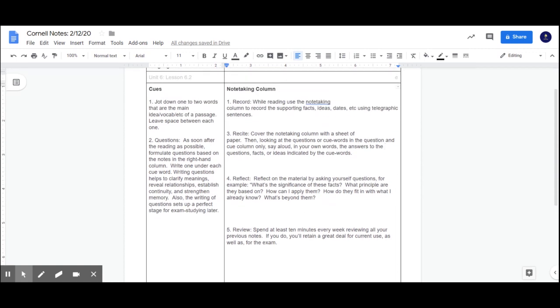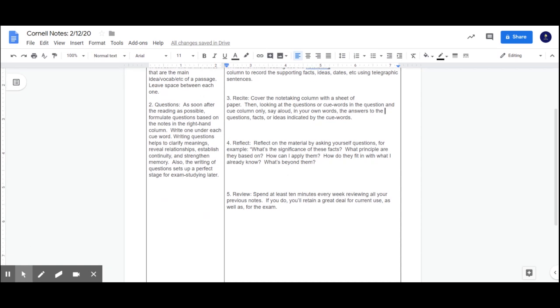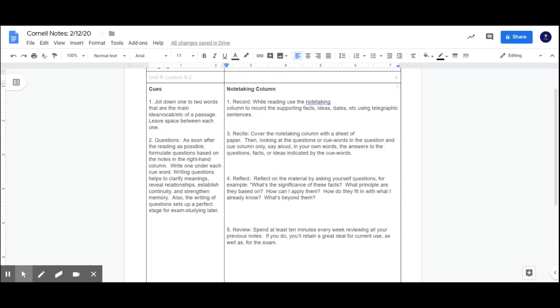For the cues column, it says to jot down 1 or 2 words that are the main idea of a passage. Leave space between each one. And then it says questions. As soon after the reading as possible, formulate questions based on the notes in the right-hand column. Write one under each cue word. So for example, if I put volcanoes, under volcanoes, I could put something simple like, how do volcanoes work? And hopefully I answer that in the note-taking column.